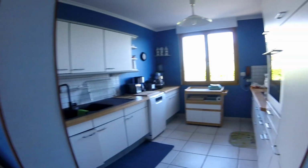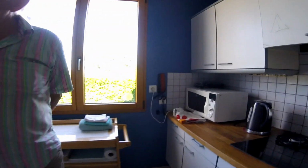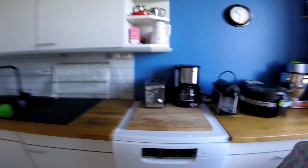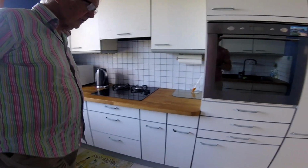Some of it's a little bit old and in need of a bit of love, but there is so much electronic gizmos here that we think we could stock out Argos for their kitchen utensils department. We've got two coffee machines. We've got two more in another cupboard somewhere. We have had slight trouble with that because nobody quite knew how to work the induction systems.